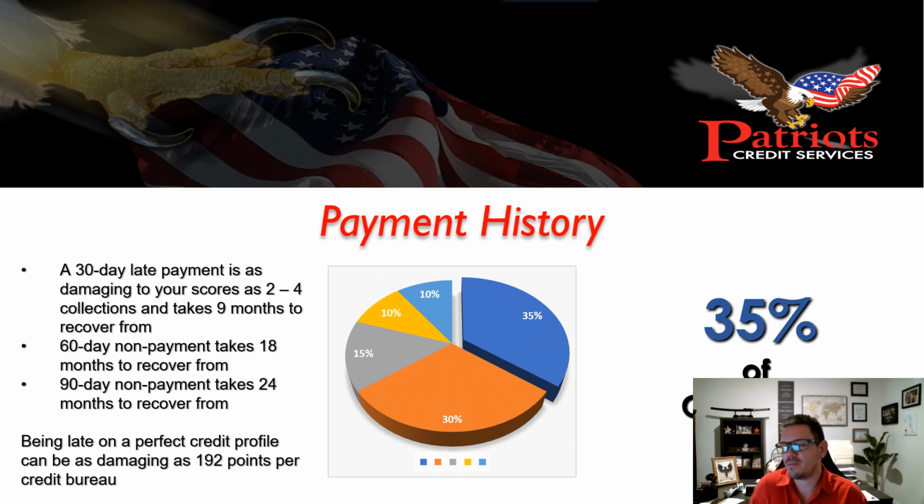The same thing happens with collections. If you have a collection within the last 12 months, when you have on-time payments, you're not getting as many points. When you're paying down balances, you're not getting as many points as if that derogatory wasn't there. So it's important to understand that it's not just the late payment.